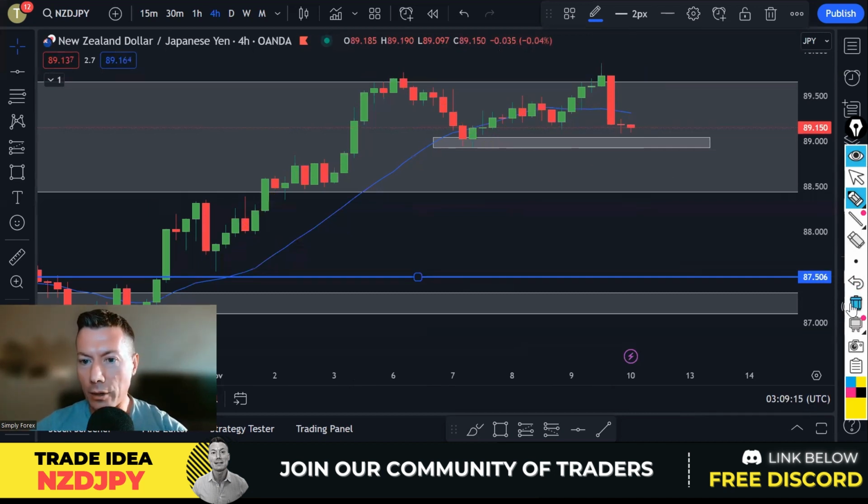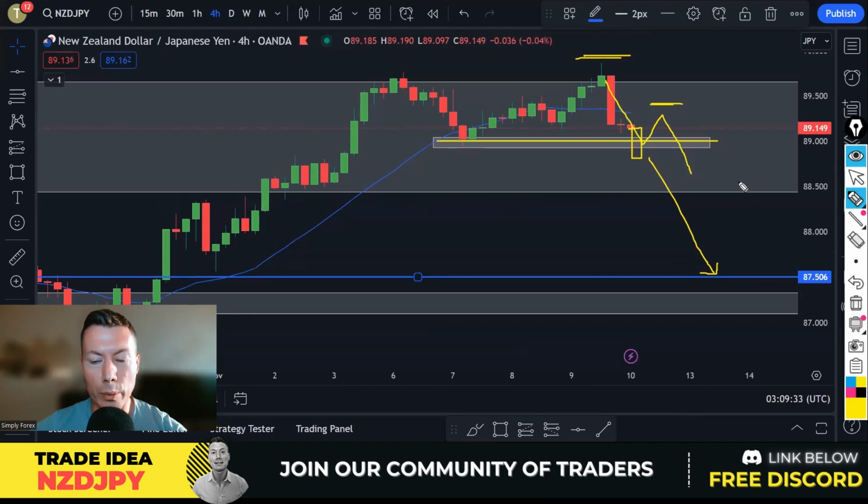But what I want to see, guys, is a break of this level. If we get a candle that breaks through this level, we can start selling this pair, potentially back down to here. On the H4, we would need to put our stops up here, but perhaps the H1 does something like this and gives us a different stop we could use. All right, so we'll keep an eye out for that.